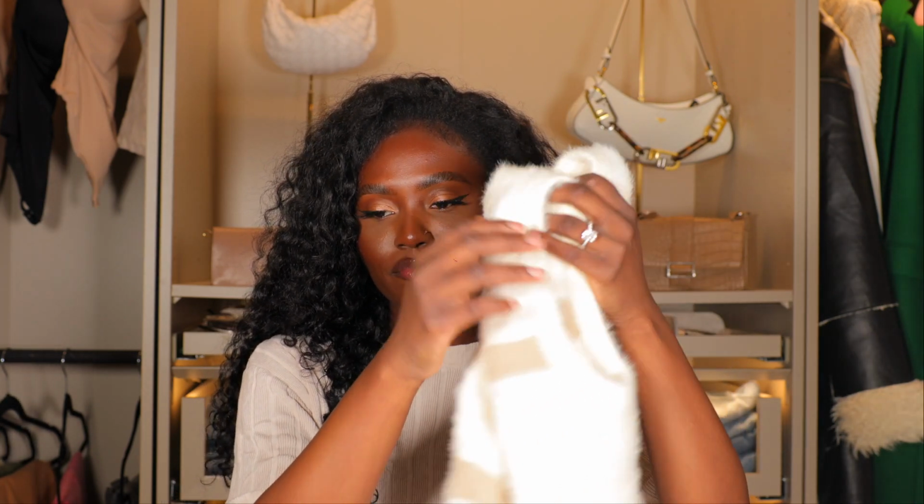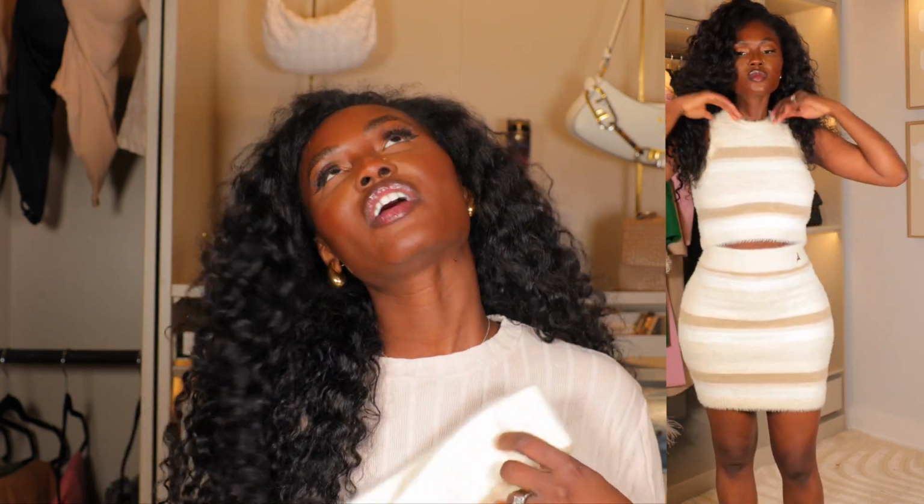It's actually a fuzzy, cute two-piece skirt set. I am so not a skirt girl, so I don't know what possessed me to order this. I've never worn skirts. I'm not interested in skirts. I feel like skirts make me look so wide because of the way my body is set up, especially when it has lines on them. Everything just looks more blown out than it is, and it rubs me the wrong way.